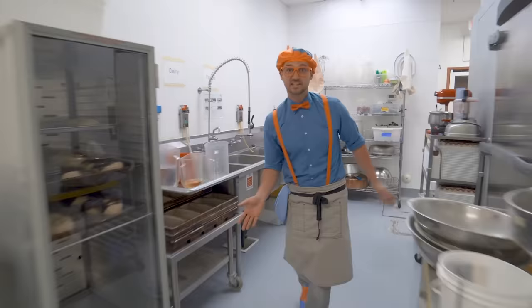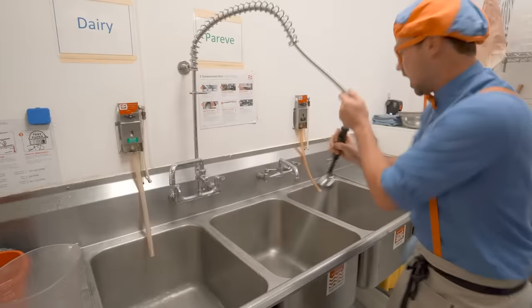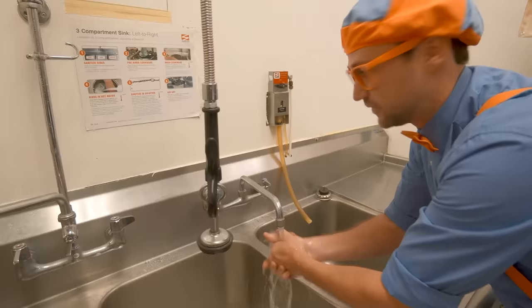Ooh, now that everything is baking, and also other things are rising, let's see what else is in a bakery. Whoa! A sink? Yeah! You have to be able to clean all the dishes. Whoa! Yeah! Ooh, check it out! A place where you can even wash your hands. Yep, washing your hands is really important when you're dealing with food. Okay, let's turn that off.